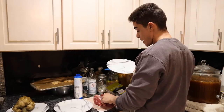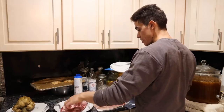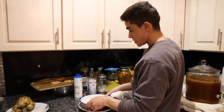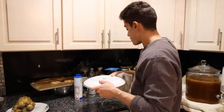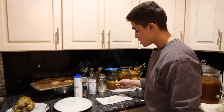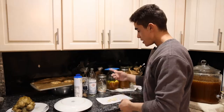So this is to put the meat away. I'll put the meat on one plate and then I'll cover it with another plate. And this is what I've been doing lately, basically for anything. For the enzymes that I take with most meals, I use a couple different ones. So I like just putting them on a paper towel and then I'll take them.